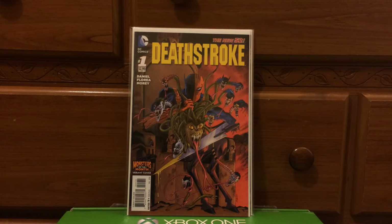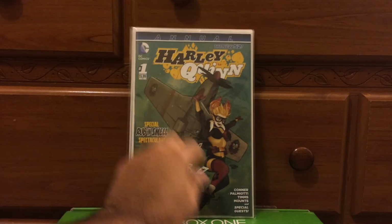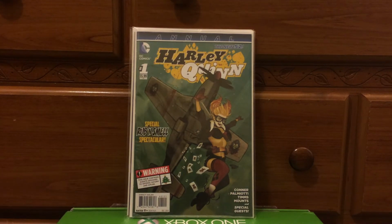Pretty cool. Last new book is the Rub and Smell Spectacular Harley Quinn. It's the Bombshell variant. They actually sold out at my store. But one of the people that works there, I kind of am friends with, and she had this in her pull list, but she was thinking about not getting it just to save money, but she said that I could have it if I wanted to, so I did want it, so I just got it. I plan on getting the regular cover, but I think this is the international one. I don't know if this has the cannabis in it. But I'm not going to open it anyway, so it doesn't really matter. But yeah, got that one.